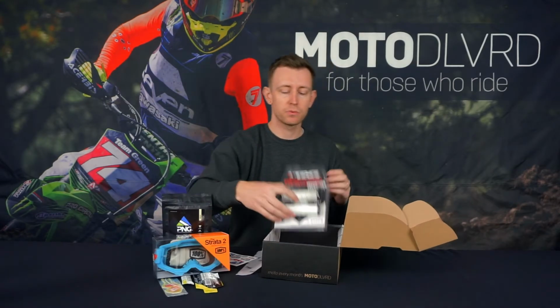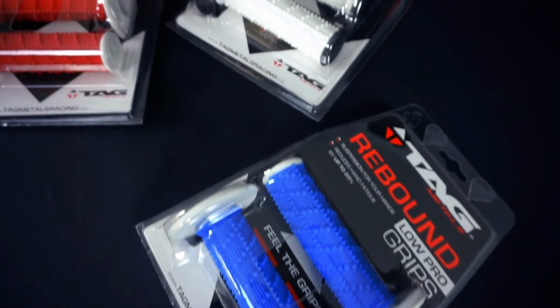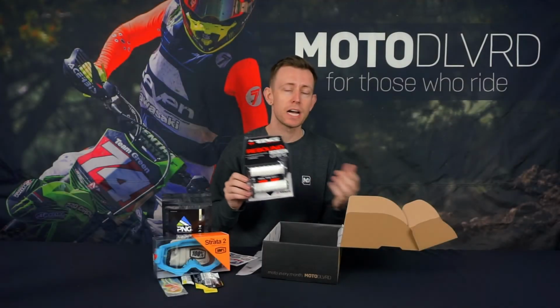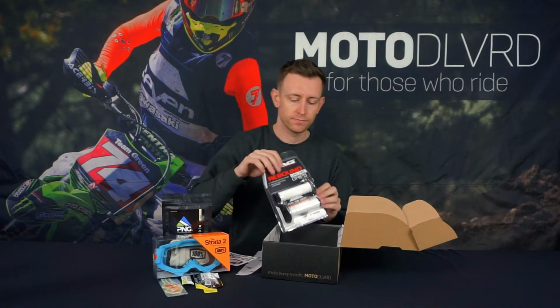And last but not least, we've got the Tag Rebound Grips. These in particular are the white and black style. We also did a white and red and white and blue as well. So depending on what kind of bike, what kind of kit you got going, we offered a few different styles.